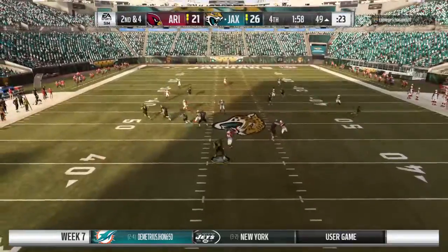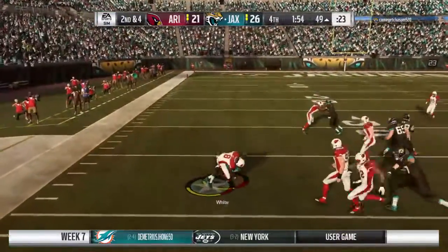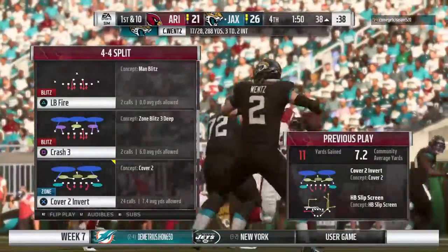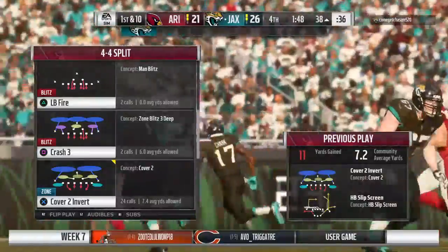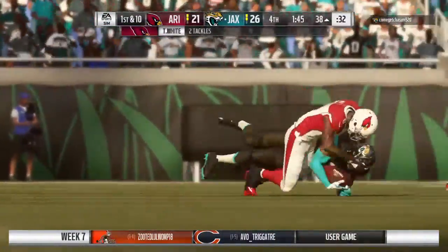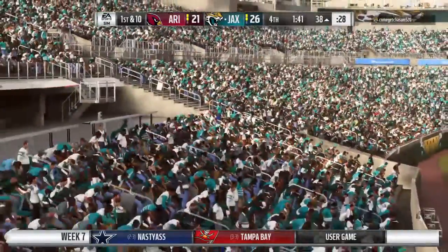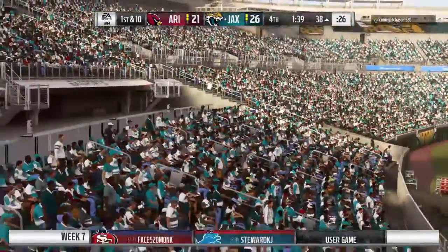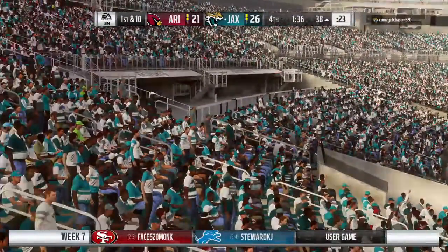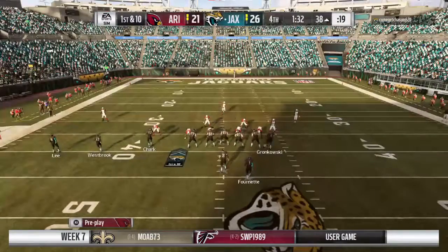Now Wentz. He'll set up the screen to Fournette. And they'll get him down as he's inside the 40. 11 yards there for Jacksonville and a first down as well. They ran that one well, and not only did they pick up a nice chunk of yardage on the screen, they sent a message to the defense. Rush the passer all you want, but you better be careful. We can hit you going back the other direction. So here's a first and 10 at the 38.